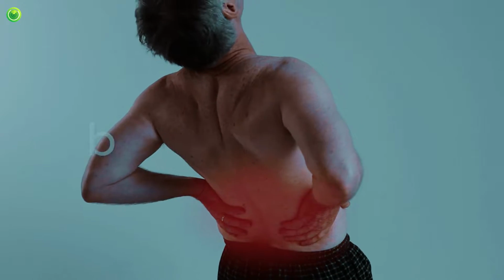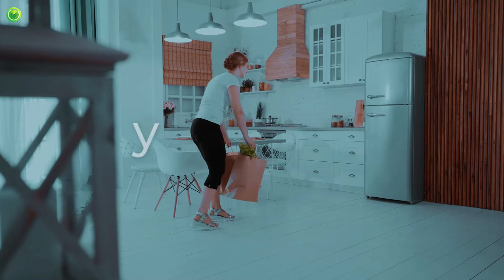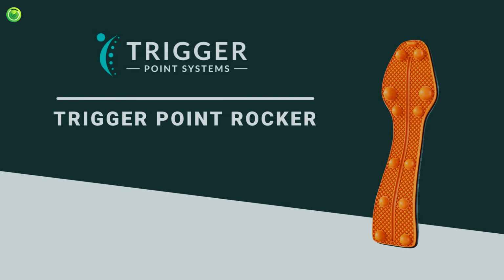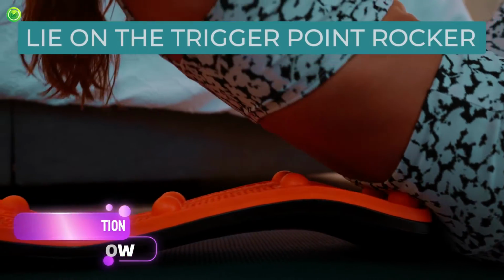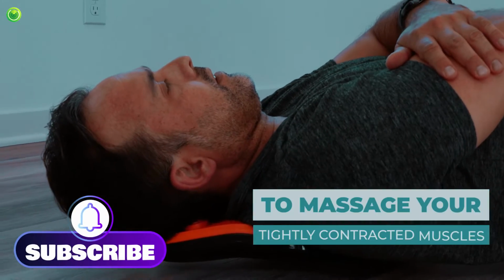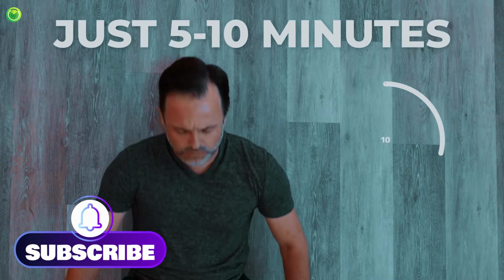If you suffer from back or neck pain, it could be due to trigger points forming in your muscles. Introducing the Trigger Point Rocker, the world's first device that can naturally relieve back and neck pain in minutes. Simply lie on the Trigger Point Rocker and gently move around to massage your tightly contracted muscles, relieving your neck and back pain in just 5 to 10 minutes.